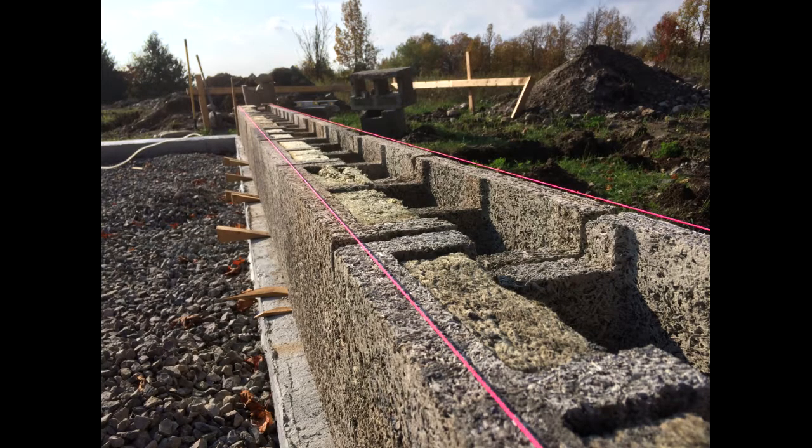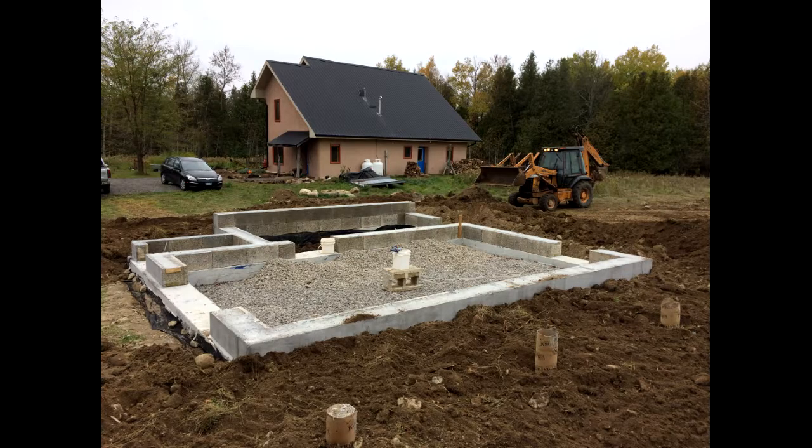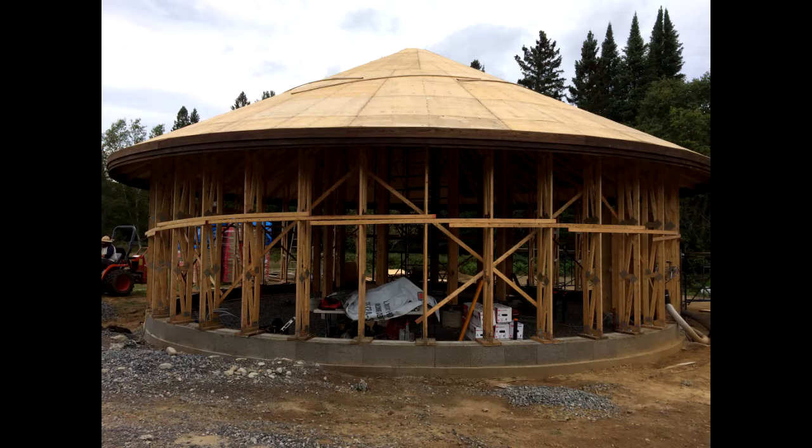Okay, so there's the one course of Nexem, formerly Durisol blocks, laid, and those are pinned to the grade beam, and they also have one course of rebar in them, and then berm on top. Yeah. Roundhouse, I showed that last night. That also has a rubble trench foundation, basically the same system.